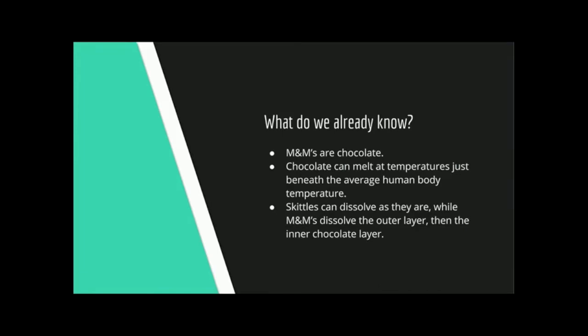What do we already know? M&M's are chocolate. Chocolate can melt at temperatures just beneath the average human body temperature. And Skittles can dissolve as they are, while M&M's dissolve the outer layer, then the inner chocolate layer.